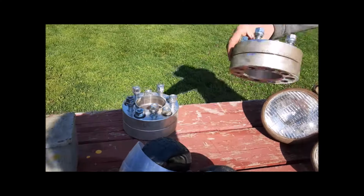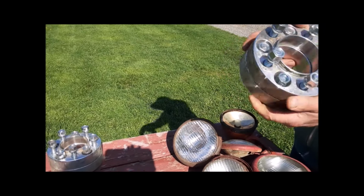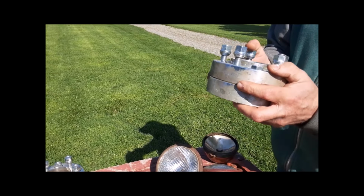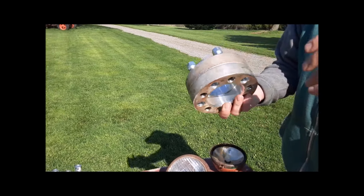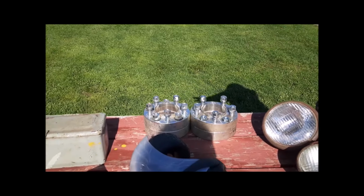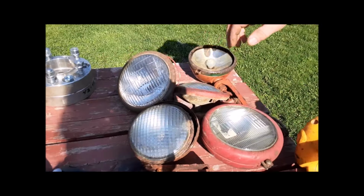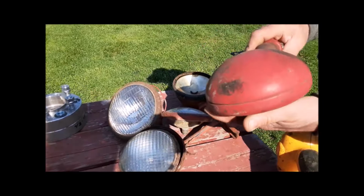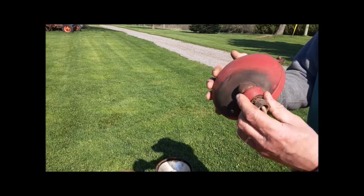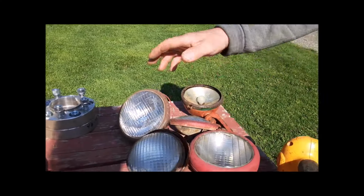Here's a set of 4.5 by 4.5 bolt pattern wheel spacers. Well, they're for something later. We'll get to that when we get to that. I got this whole little assortment of tractor lights, all different ones, but one like this goes good for a work lamp. That's the right size for a work lamp on a Ferguson or an 8N. They'll get used up around here.